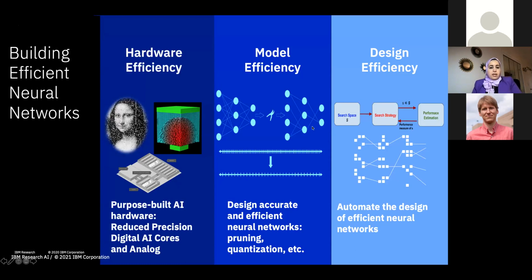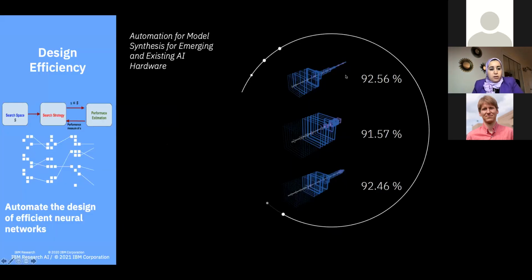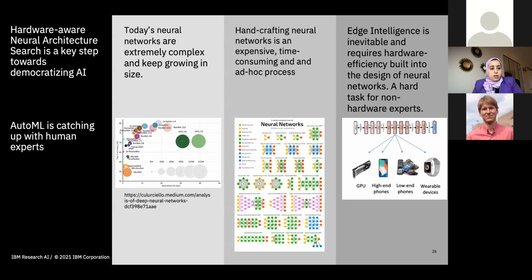So moving forward here, I want to talk more now about design efficiency, which brings us to the automation or the AutoAI principles. This is a very emerging and important approach for building efficient neural networks, and especially now, hardware-aware neural architecture search is going to be key towards democratizing AI. Today's neural networks are extremely complex and growing fast in complexity and model size. And we all know that handcrafting these neural networks is a very expensive, time-consuming and ad hoc process.